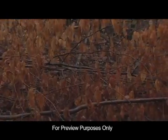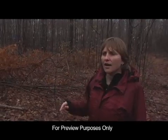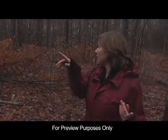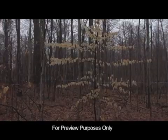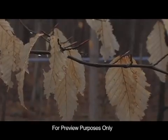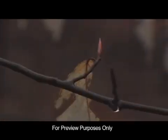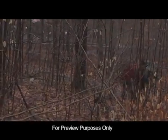I don't know for sure. I know beech trees do tend to hold on to their leaves until the new ones come out. And so even all through winter, you'll see beech trees with their leaves on. There's one example over there. I don't know why exactly the beech tree specifically holds on to its leaves, but it's one of the characteristics of a beech tree. Okay, so we'll carry on this way.